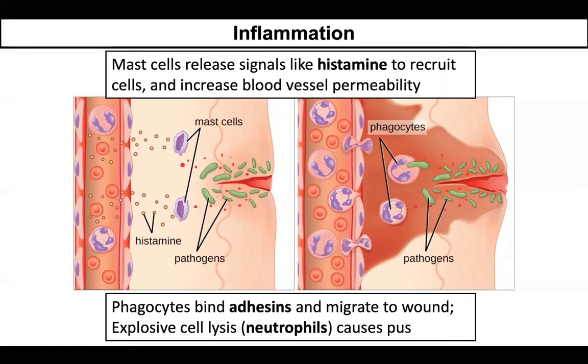So the blood vessel on the left is trying to show that there's going to be some red blood cells hanging out in the circulatory system, and there's going to be some larger white blood cells there. And then there's this dividing point, or the barrier of the blood vessels themselves, and then all the rest of the tissue of the skin. So what we're looking at here is maybe just a little paper cut. Little cuts like that can happen at any time, and we don't want it to be lethal. So we're going to mount an immune response.